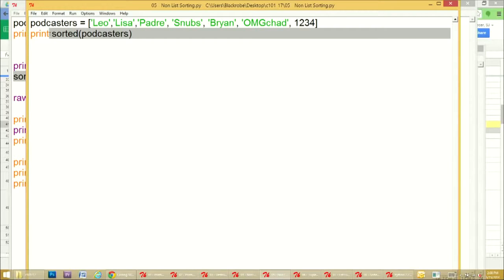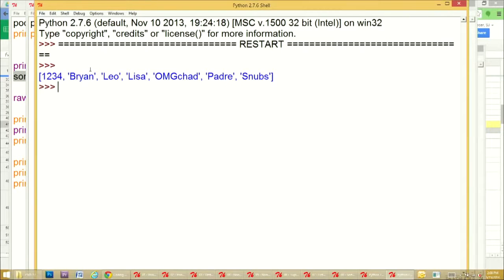Print podcasters sorted. And so what this will give me is this. That's exactly what I thought it would look like. So now the cool thing about that is I didn't have to create another variable. I don't have another piece of memory that's being used up by a list somewhere. It just prints it, and then after it's done printing, it goes away. Nice and easy.